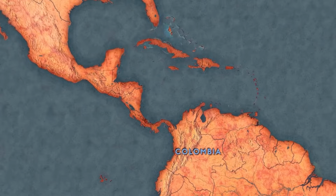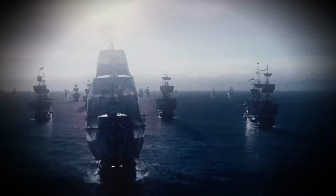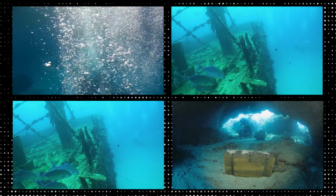Explorers and adventurers rely on maps before setting out. Importantly, they map out their coordinates correctly and verify the location before embarking on the journey. The historical shipwreck finding expert Darrell Miklos, who led the Caribbean expedition, was famous for finding several fascinating shipwreck materials.